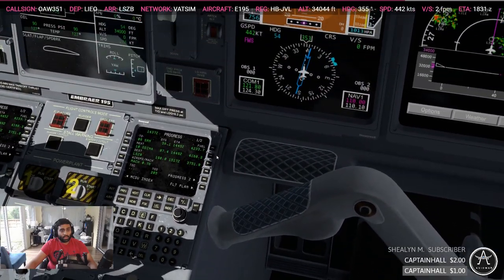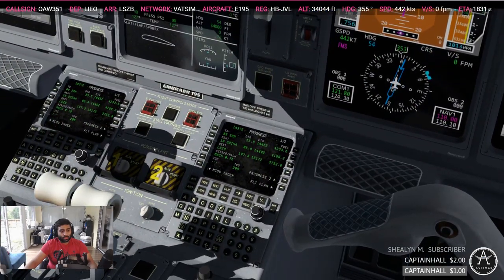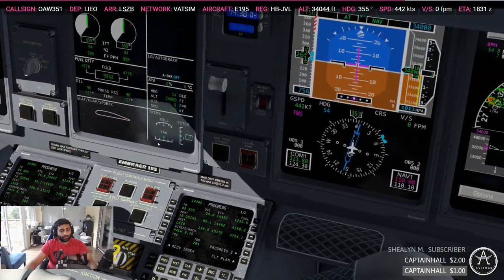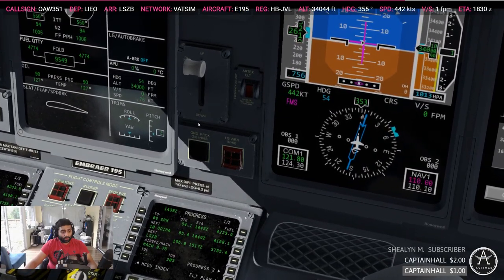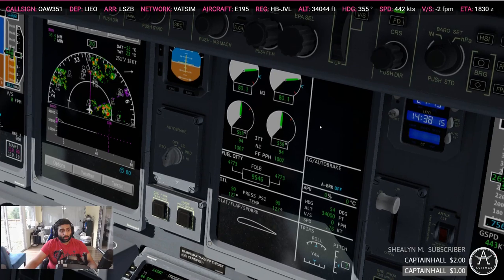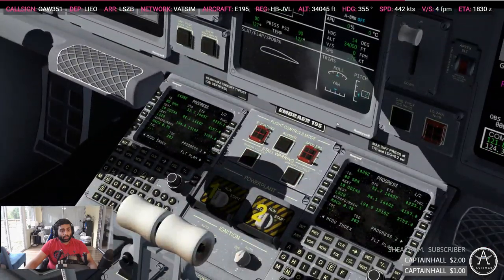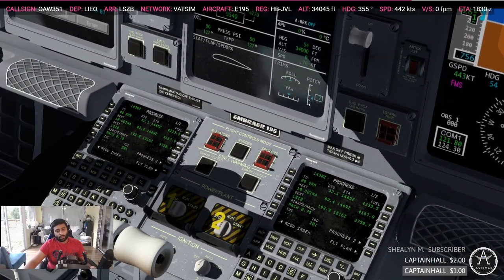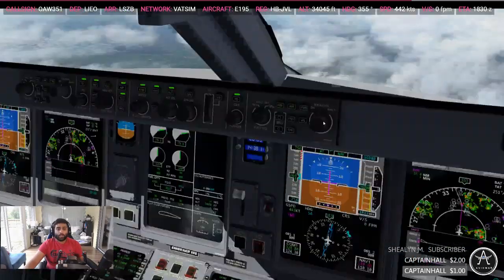206 from top of the sand. Does it make sense? I don't think it makes much sense. 206. You should reach top of the sands very soon. 1516 Zulu, that's when we're expecting to get there. So we should be landing in, I want to say, 35 minutes, maybe even less. 35 minutes should be good.